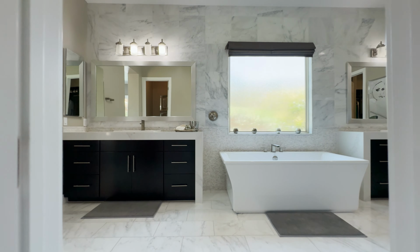I just absolutely love these views. All right, guys, we have now seen the primary suite. We're going to head down the other side of the hallway and we're going to check out the secondary bedrooms and see what's going on down there.